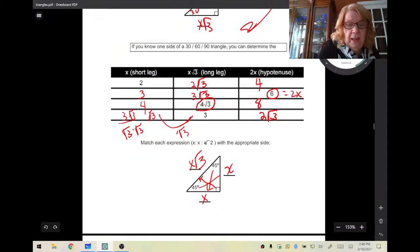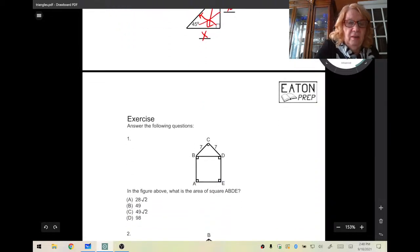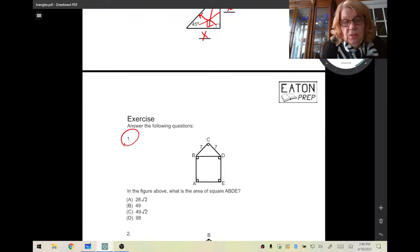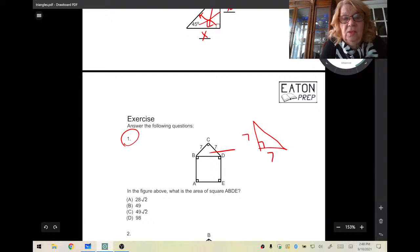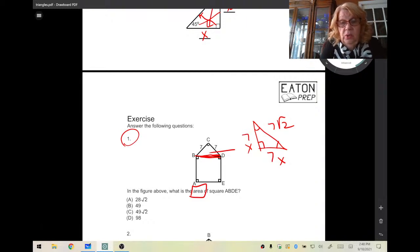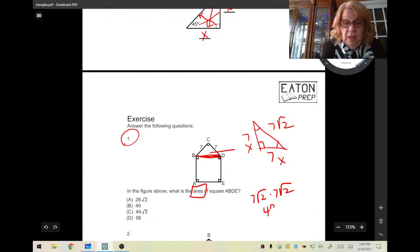Okay, so we're back in the packet, and we're going to try a few of these and then try some in the book, just to give you a familiarity. So here we have the roof of a house. It's not like we would usually see the triangle. So this is isosceles, x, x. This has to be 7 square roots of 2. We want the area of the square, which would be 7 square root of 2 times 7 square root of 2, which will be 49 times 2, which would be 98.